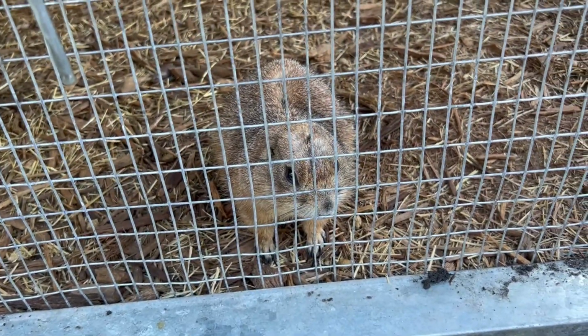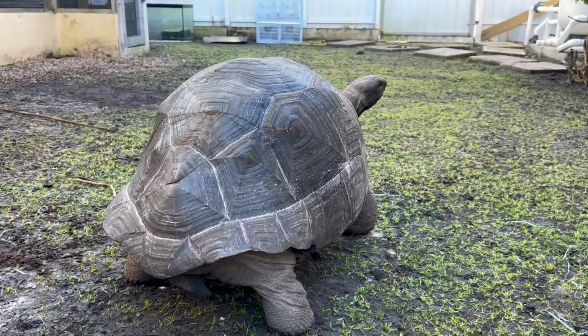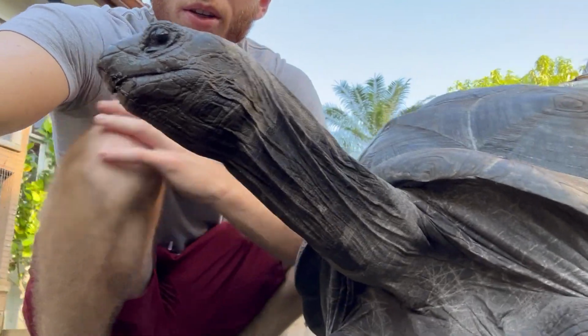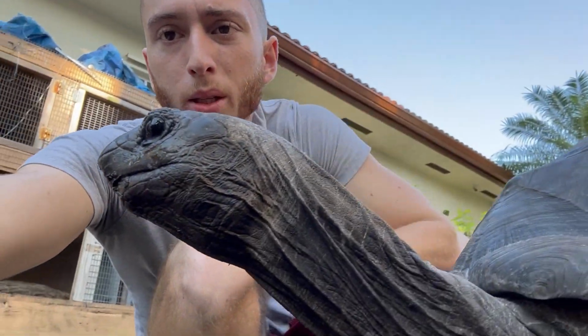Freaking little animal. And here's the Aldabra. These guys have gotten huge. Check these out. The Aldabras have gotten huge. And radiated tortoises have always been my favorite. But honestly, I think these guys might take the cake.